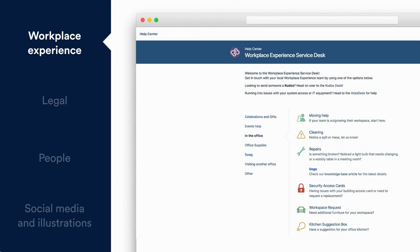And I was going to show you a few of the service desks that we're running internally. These are also teams that we see a lot of our customers use service desks for. The first one is what we call a workplace experience team. They behave similarly to a facilities team, so they deal with everything from repairs to moving to cleaning, even dogs if you bring dogs in.